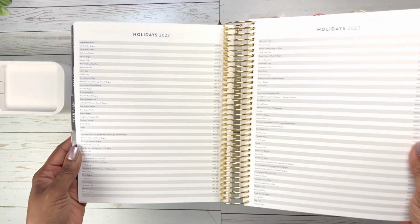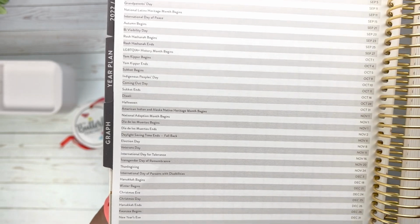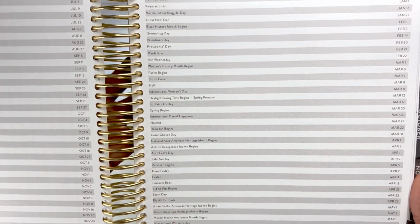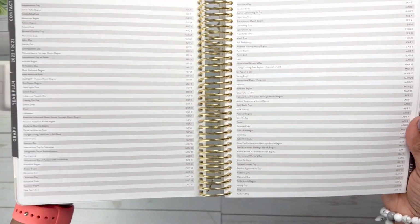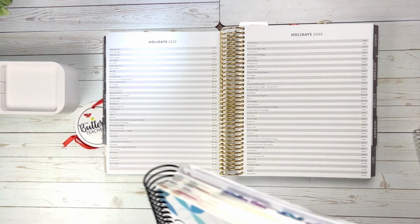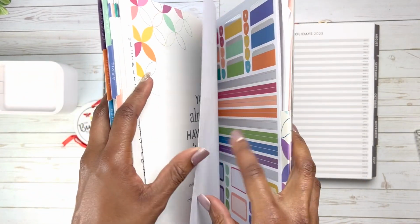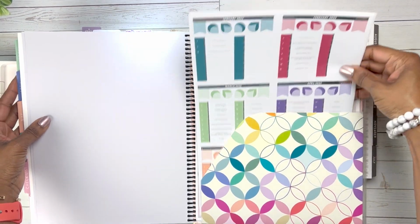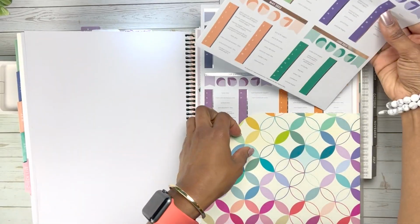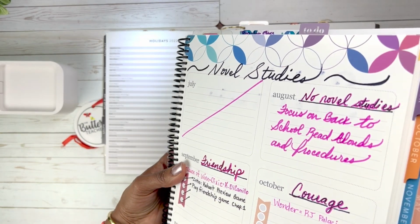And here's another difference with this planner. You have a list of holidays for all of 2022 and 2023. What makes this different is that in the past they gave us little stickers, and we had to peel the sticker off and put it in the month. Here are the holidays from the past that they gave us, and you would have to peel those off. I would add those to my monthly spread.